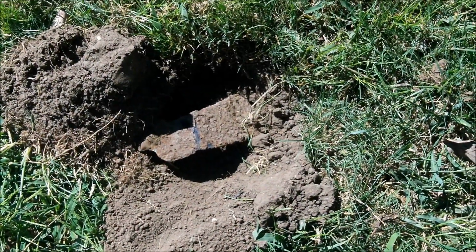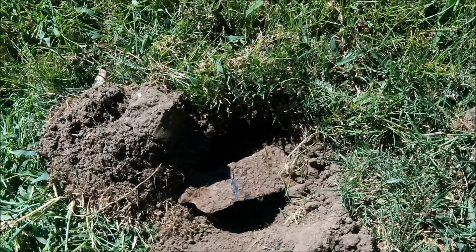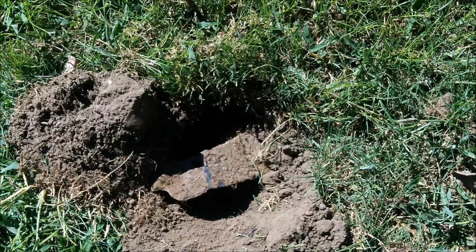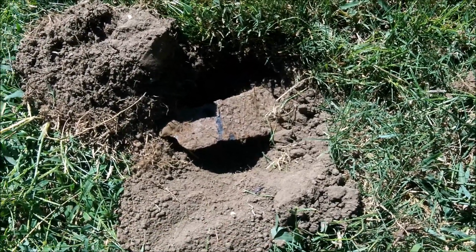Well, I'll tell you what, I'm in heaven right now. It's 71 degrees for a high. We've got a really nice breeze. I have a new permission with long-term access to it, and it's full of cool targets.